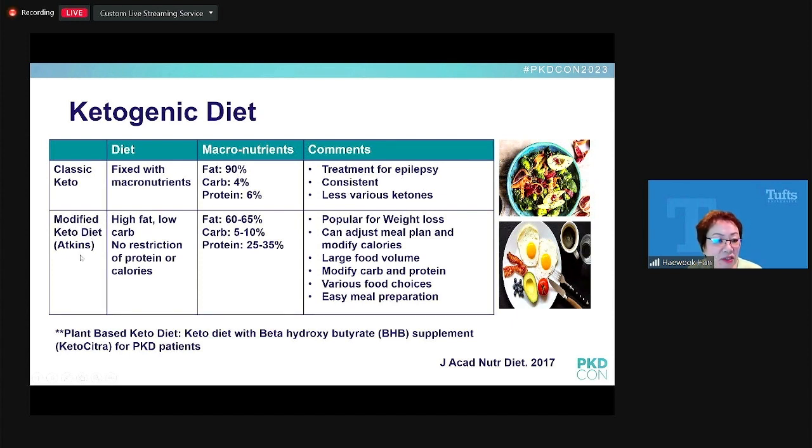The modified keto diet, the Atkins diet, is high fat, low carb, with no restriction of protein or calories. The fat is 60 to 65%, carbohydrate 5 to 10%, and protein 25 to 35%. Those are very high portions of protein, and there is no calorie restriction. This is the most popular weight loss diet among Americans. It has a large food volume, and people do not feel hungry. So I just show these pictures of the healthier keto diet versus the really not very healthy modified keto diet.